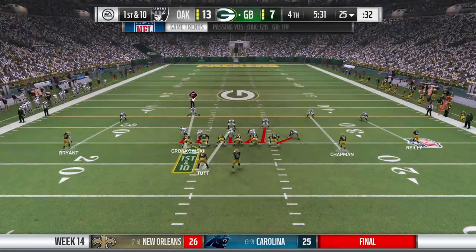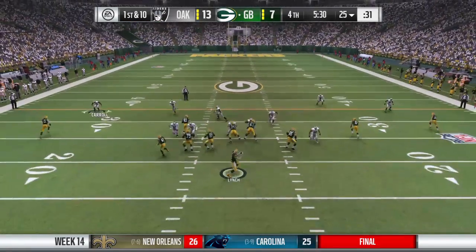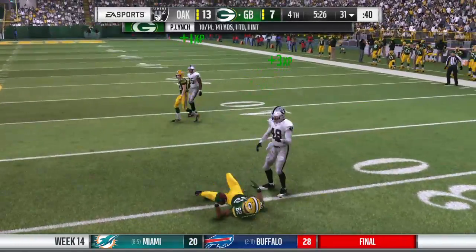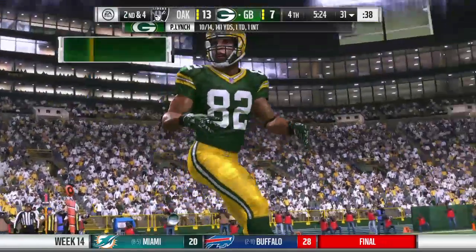Here we go now. On 1st and 10, it's Lynch. Firing quickly here, and that's complete. A gain of 6 there on 1st.